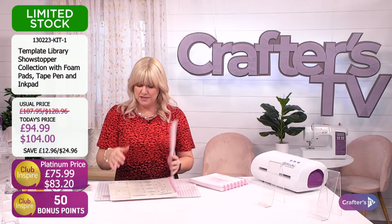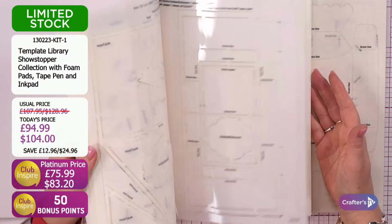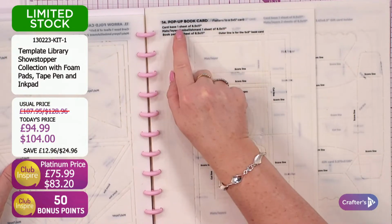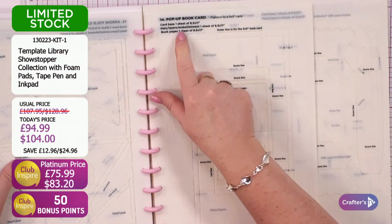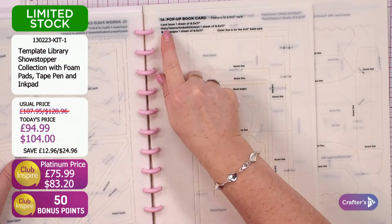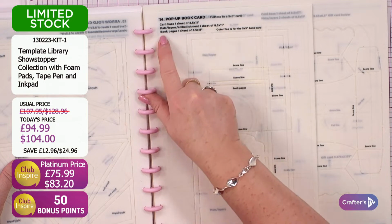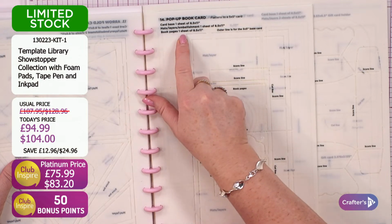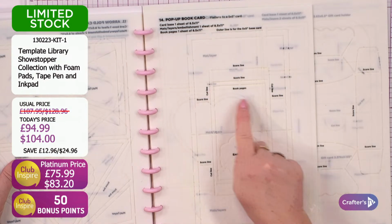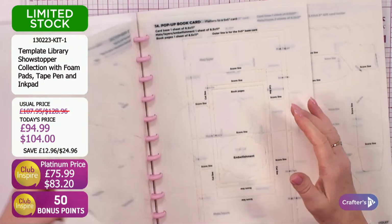So just having a quick look at the template, as soon as you open it up, it's all kept really neat inside. You've got all those different templates. I love how everything's written on here for you. It tells you here exactly what you need to create this project. So if you're doing your pop-up book card, you know you need one base card of 8.5 by 11. It tells you that your mats, layers and embellishments will take one sheet of card of 8.5 by 11. And then it says that for your book pages, you'll need one sheet of 8.5 by 11. It tells you your outer lines, your cut lines, your score lines, where your book pages are going to be on here, and where your embellishments are. Yeah, every single one offers that.